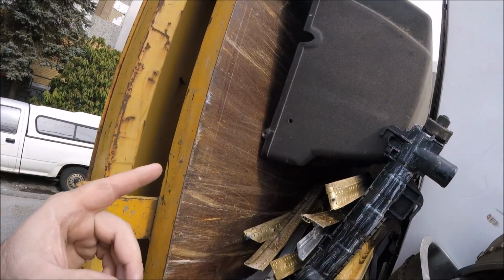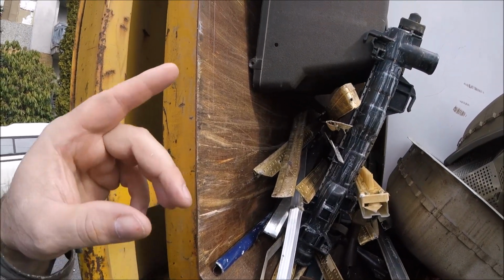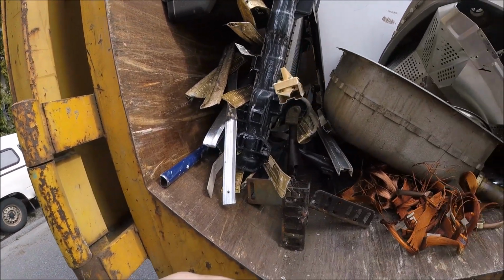A lid for a barbecue. There's another barbecue in there. I leave the bottom there. I just have no time right now. A very busy day today. Some trim off the carpet, trim and all that.